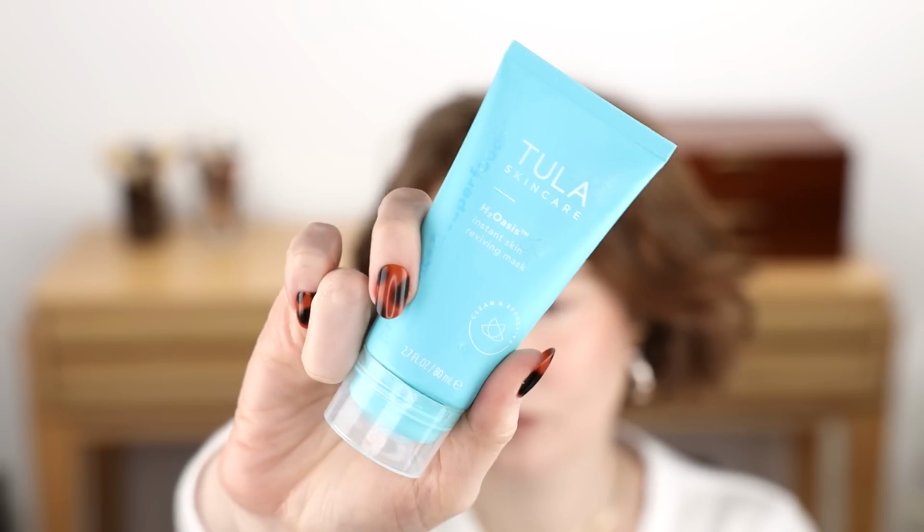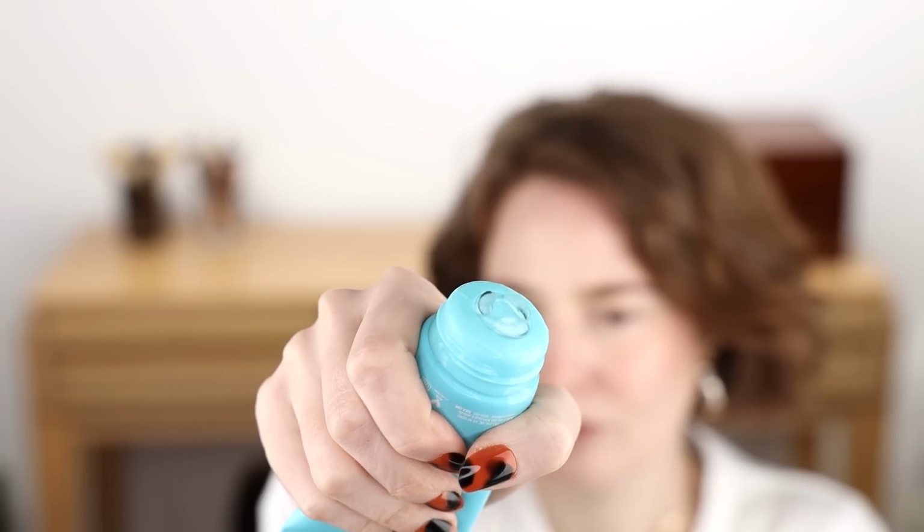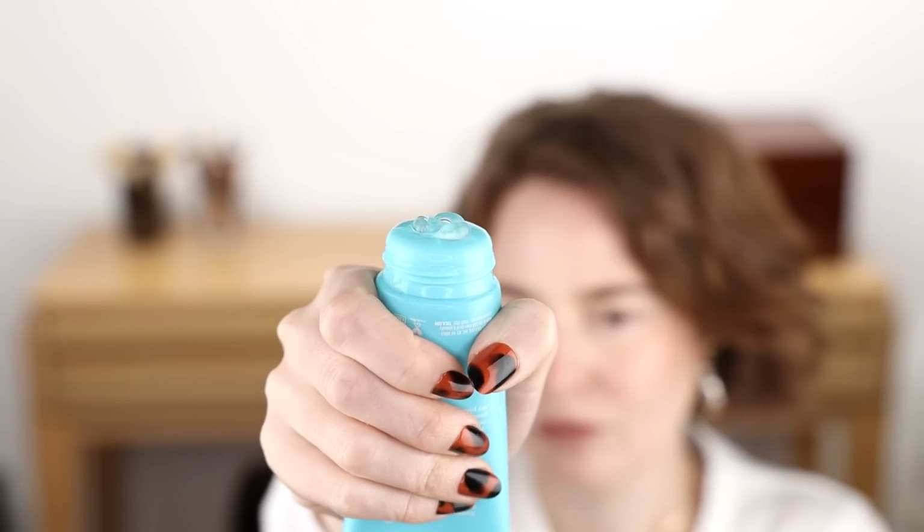The Tula H2 Oasis Instant Skin Reviving Mask. This is interesting. It's like a clear gel mask. I like it, but I don't love it. It feels like it's just straight aloe vera gel. And I don't even know if that's what's in it, but that's how it feels. It feels very lightly moisturizing. It's easy to use. It's lovely.